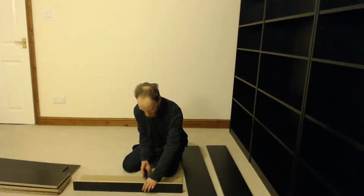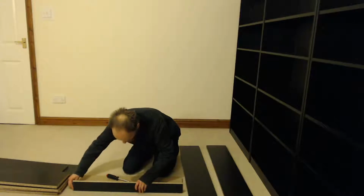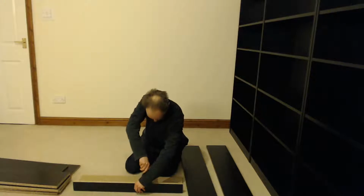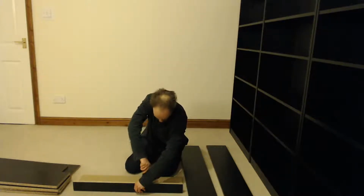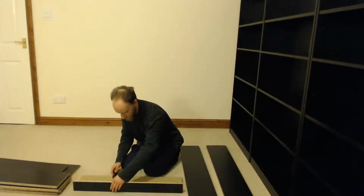Alright, put this in there. I haven't really tightened these up. I'm going to tighten them up as I get everything in place. That's looking pretty good. Alright, I've got to bear in mind that these brackets are made of plastic. I don't want to break them by over screwing it. That would be a crazy screw job.